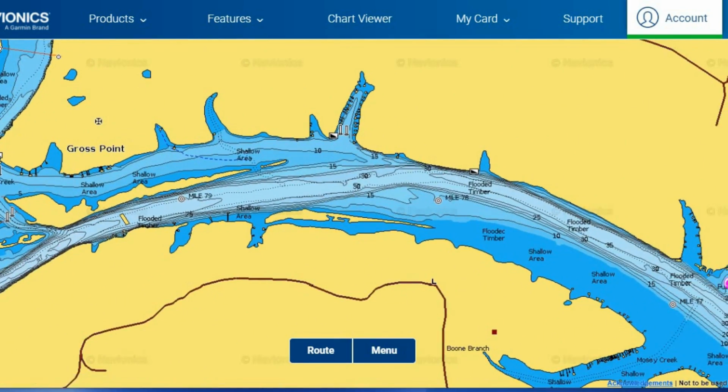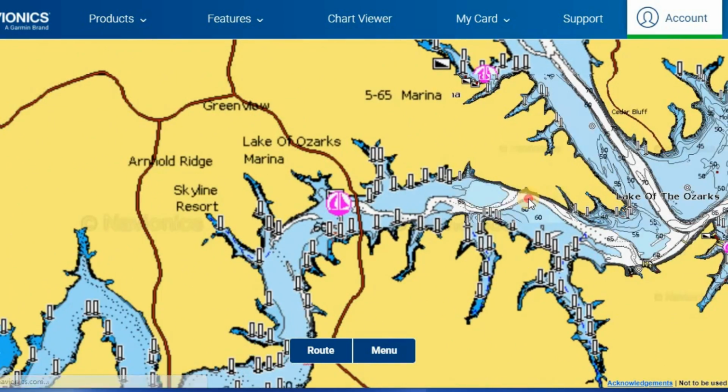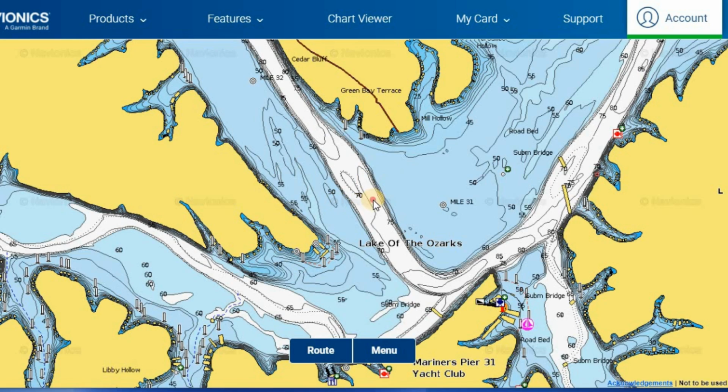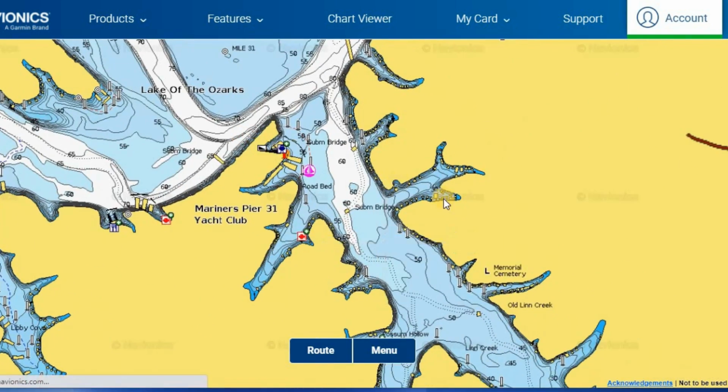I'm going to take you guys down here to a separate section of the lake. We're here towards mid-lake. A lot more coves and stuff. The old river channel is still there, but it's significantly deeper. This is in the 70s and 80s out here in the main channel. I'm going to take you guys over here to Lynn Creek Cove.